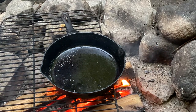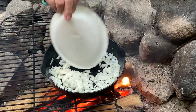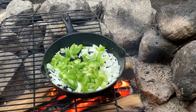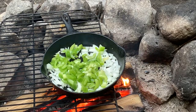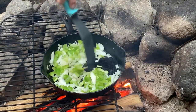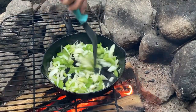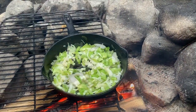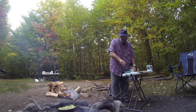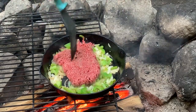All right, it's time to make something to eat. That skillet is coated with coconut oil. And we're gonna add onions and peppers. Onions and peppers. And we're gonna cook them up. Well, they're about halfway. And then we'll be back. Peppers and onions are almost done. Now we're going to add some ground beef.